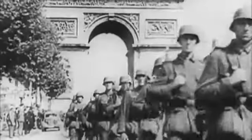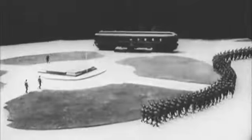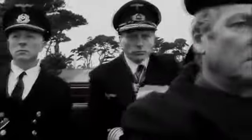June 22nd, 1940. Hitler's forces have rampaged through Europe. And now the surrender of France completes Nazi domination of the continent. But 300 miles away, one German commander is focused on his own mission.